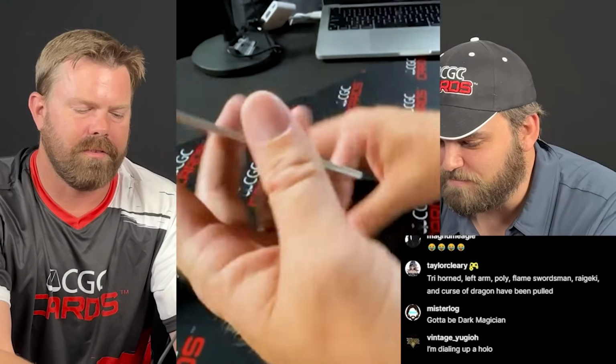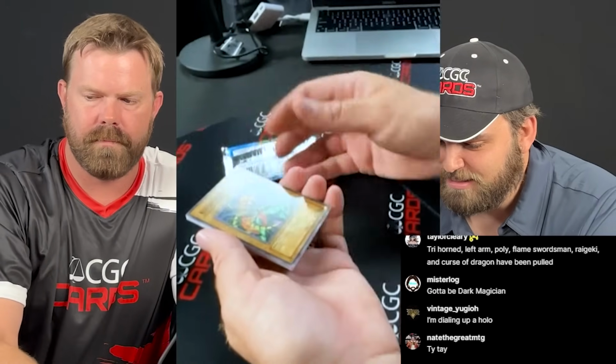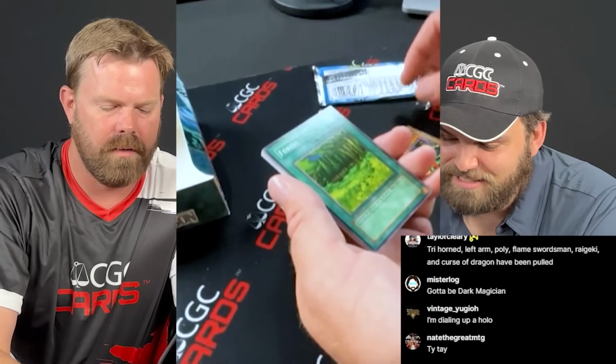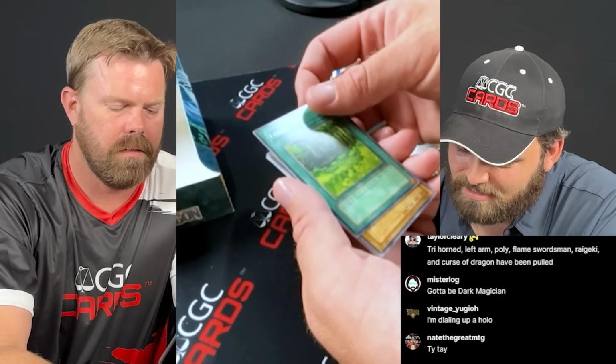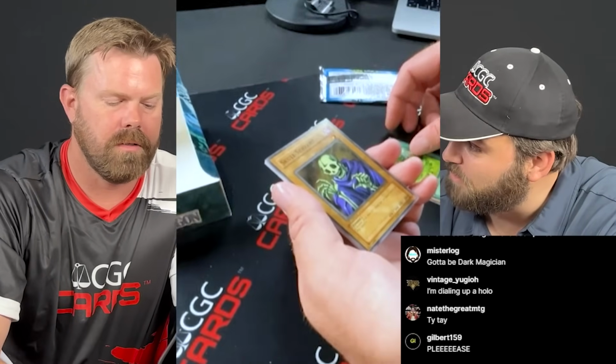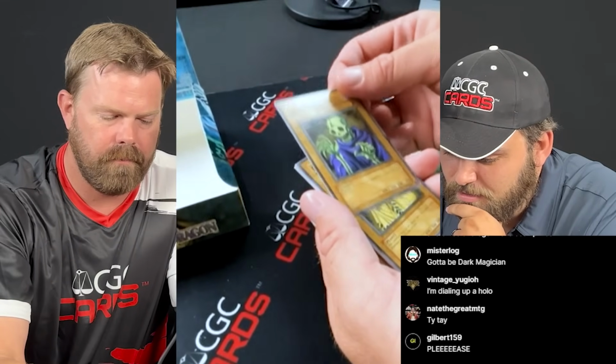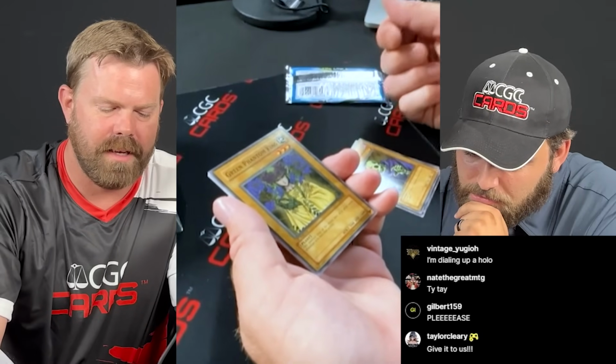Okay, let's straighten these out real quick. Okay, here we go. Kumutoku. Forest. Skull Servant. Huge card, half your value. Get that 10 in there. Come on, baby. Okay, the Green Phantom King in two.